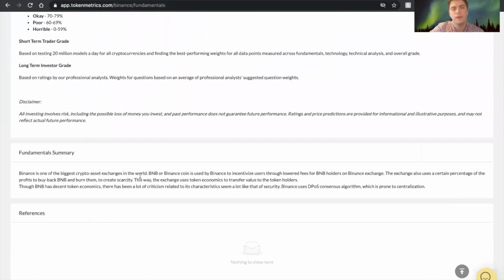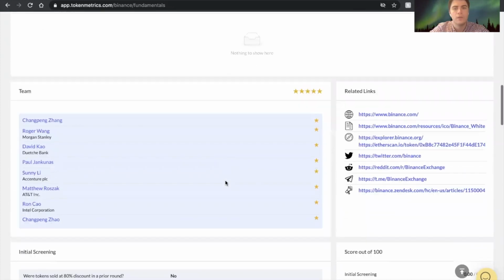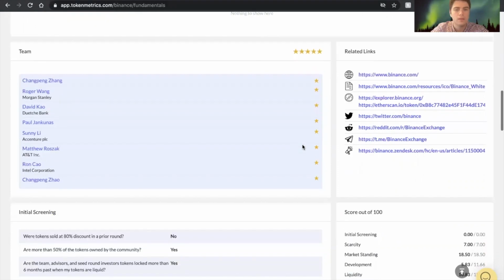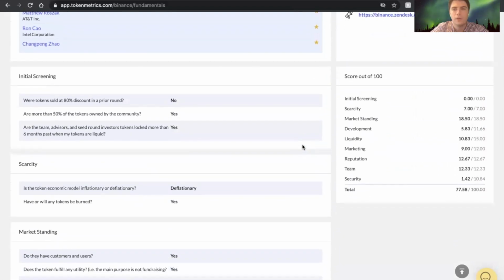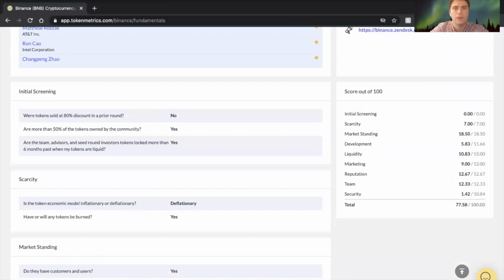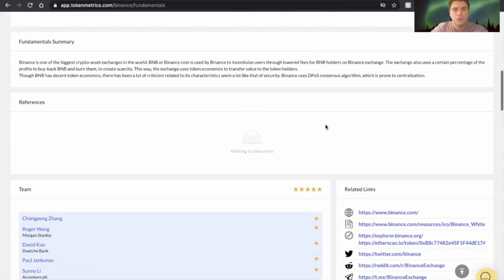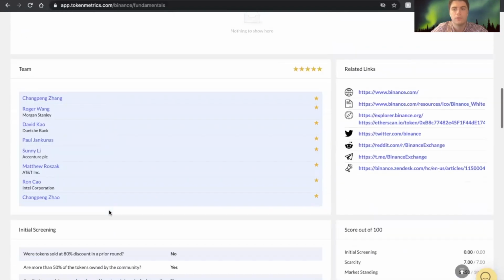Continue to scroll down. This is the high level overview of the token fundamentals. And here we have the all-star team. If you click on any of these names, it's going to take you to the LinkedIn page. We also have some links, for example, to the white paper, to the Etherscan, the Reddit page, Telegram, etc. And here, my favorite part, we have what we actually use to come up with these scores. So as you can see, we have the initial screening, the scarcity, the market standing. Add all of these up, we get 77.58%, which is conveniently also the fundamental score.